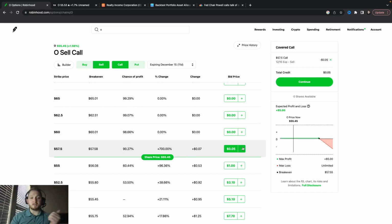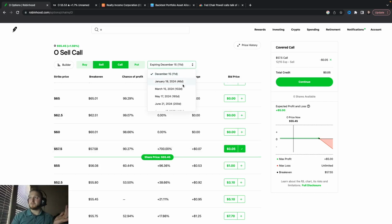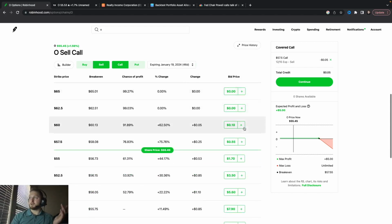Not only are we going to collect our dividend every month, we're also going to collect the $5 a week, or $5, and then basically this is going to expire in 11 days, and then this one's going to go down to what, 40 or 35 days, and then you're going to be able to go out and sell this one probably a little bit further out of the money and sell it for probably another $5 to $7. Guys, I think this is an absolute fantastic deal.